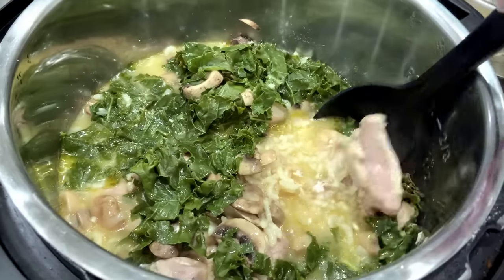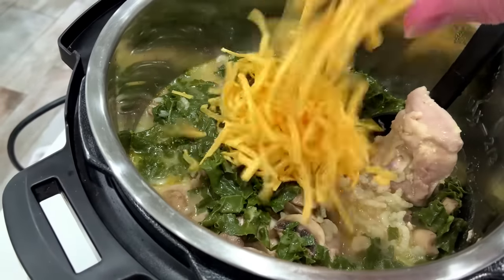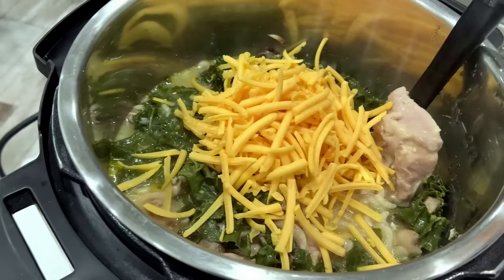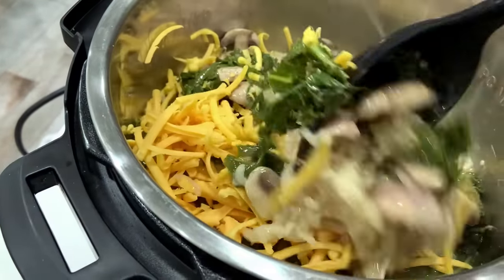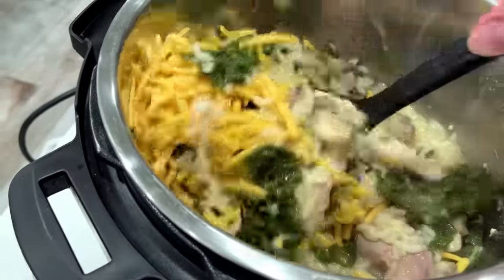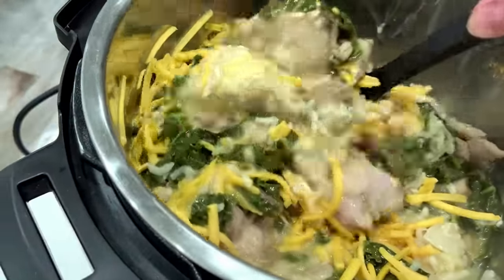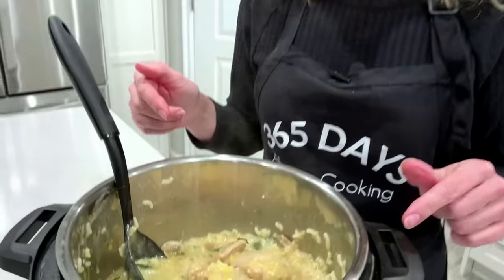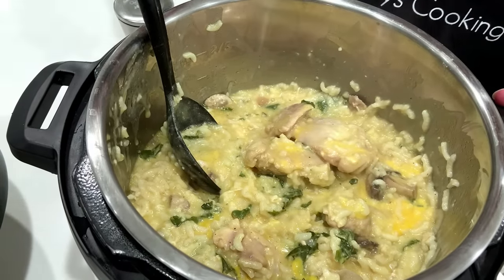And then you just remove the lid when you can and stir in about 1 to 2 cups of grated cheddar, however much you like. And you'll just see this cheesy chicken and mushroom dish is gonna be so delicious for dinner tonight. So what I like to do is just taste a little bit, make sure it tastes okay. It tastes good, but you might need to add a little salt and pepper according to your own particular tastes. But doesn't that look so creamy and delicious?